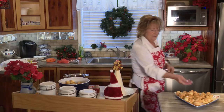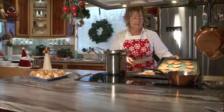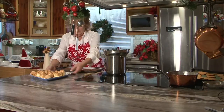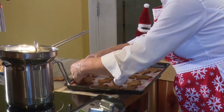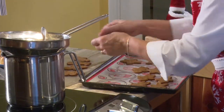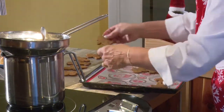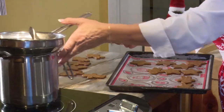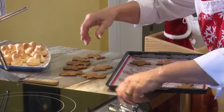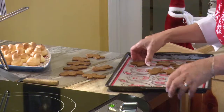But I think what I have to do is take some of these out of the pan to set just on here. It's a nice clean surface. Otherwise, they won't chill properly for me to decorate. They look so cute. I think I'll put that in the back burner. It's more controllable. Little stars.